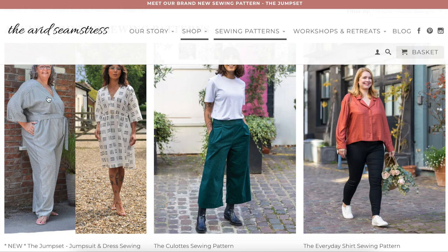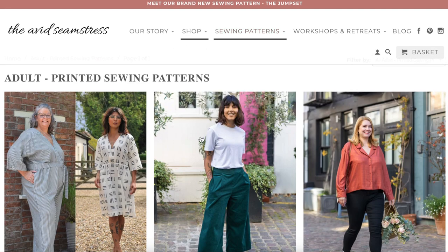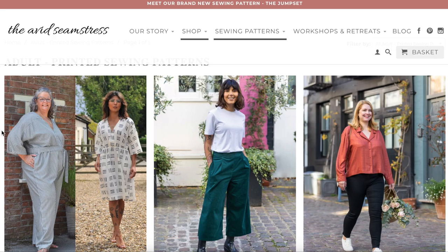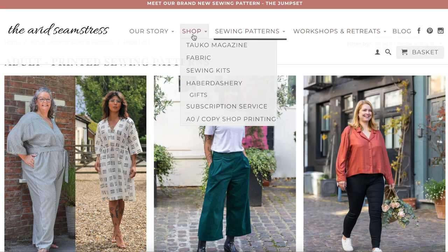The other thing to point out is that they have these patterns here that we're going to go over today. And these are all printed, right? They come in a really pretty booklet with an envelope and the whole nine yards. They are not all available in PDF format. PDF format is all sold on their Etsy, so you'd have to go to a separate place to purchase their digital sewing patterns. But we're going to look at these first, their entire collection, and then we will go to Etsy and see what's available there.